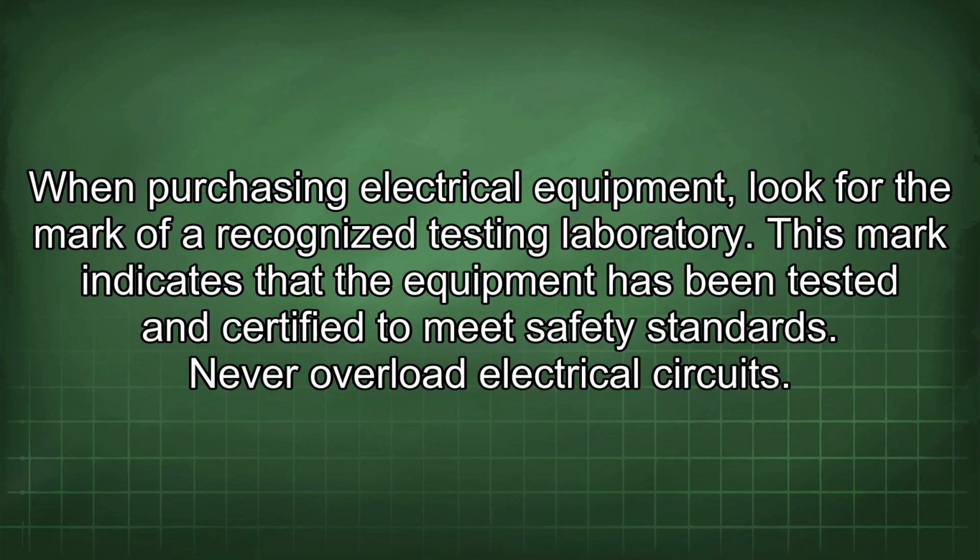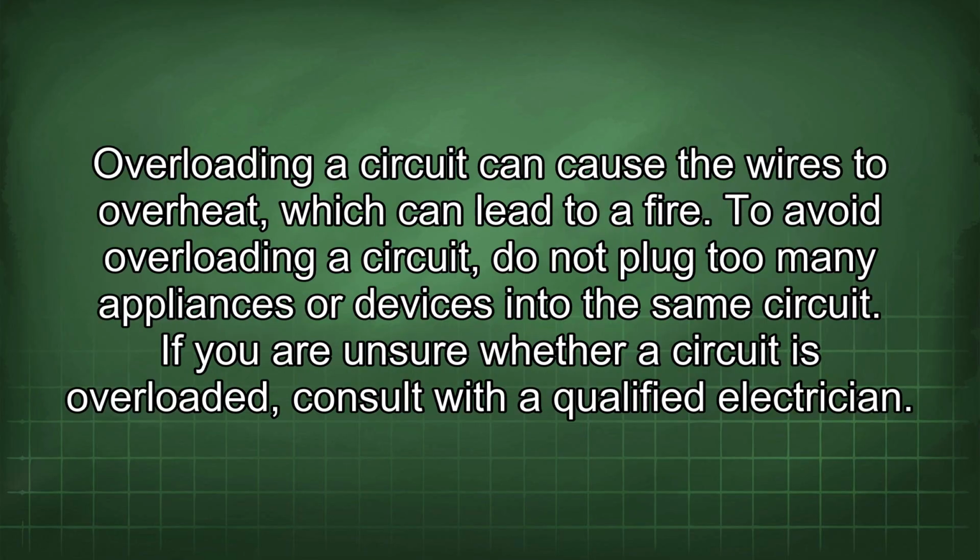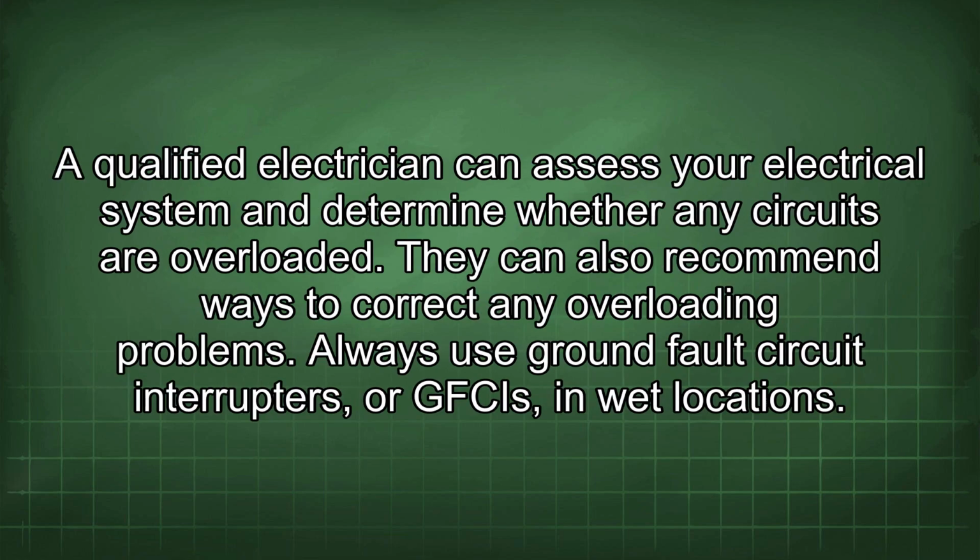Never overload electrical circuits. Overloading a circuit can cause the wires to overheat, which can lead to a fire. To avoid overloading a circuit, do not plug too many appliances or devices into the same circuit. If you are unsure whether a circuit is overloaded, consult with a qualified electrician. A qualified electrician can assess your electrical system and determine whether any circuits are overloaded. They can also recommend ways to correct any overloading problems.